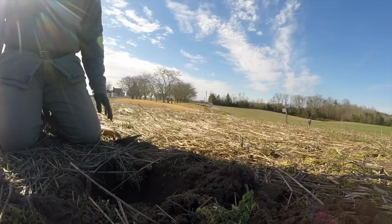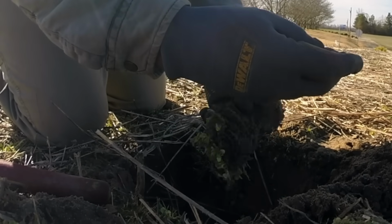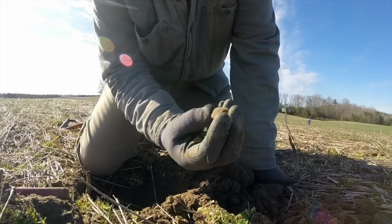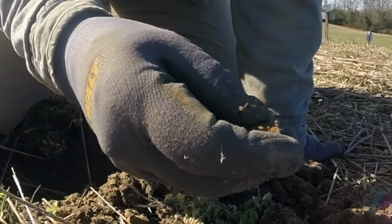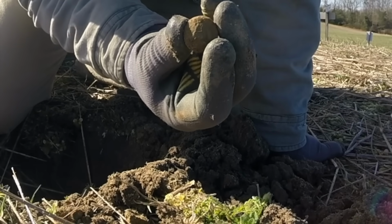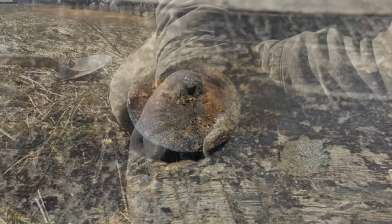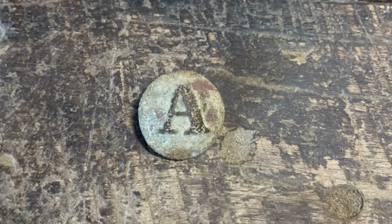Okay, first signal of the day. It looks like a button, but a tent back. How about that? That's a way to start a day. I don't think that's an eagle button. Oh, look! Confederate Block A artillery button. How about that, folks? You can see the back, stand-up shank. That is just a fine example of a Confederate Block A artillery button. If you want to see a happy relic hunter, you're looking at one.